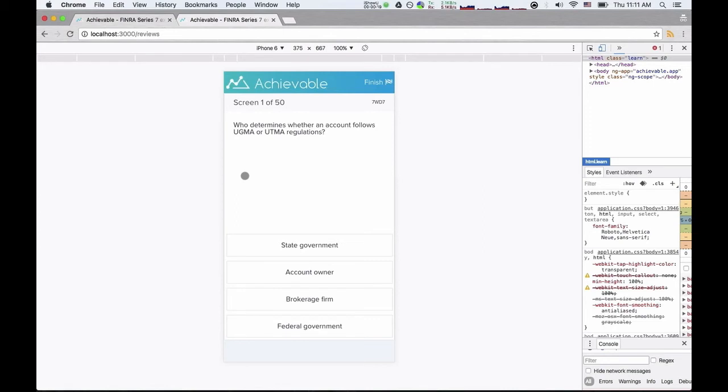In the back end, we're actually creating a unique model of your memory using your responses to estimate how well you know each topic. Based on this data, we can then calculate when you need to review the material again to get optimal retention with the least amount of time spent.